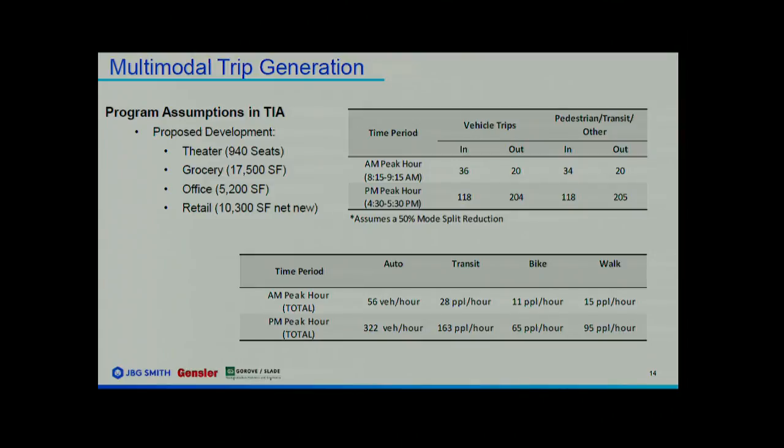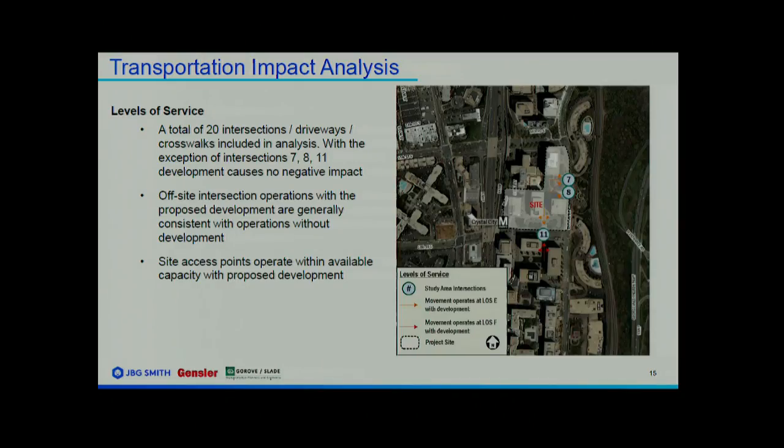Our trip generation, we assumed 50-50 mode splits, which is done typically throughout Crystal City, and we've looked at both the pedestrian and multimodal use of transit in this site. Next slide, please. So we did our TIA, and in that, we found out of the 20 intersections we studied, only three of them were impacted by the proposed development. It just so happens that these three intersections are all physically on JBG Smith private property, so we're very heavily incentivized to mitigate these circumstances. And we do believe that the signal optimization is going to really be helpful in mitigating these conditions.